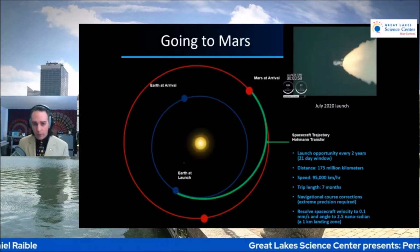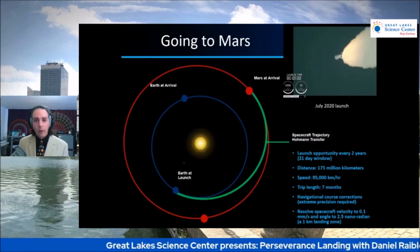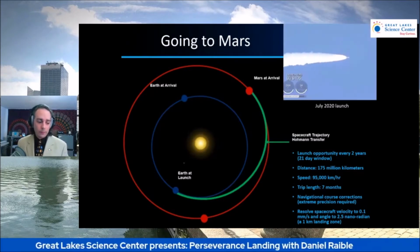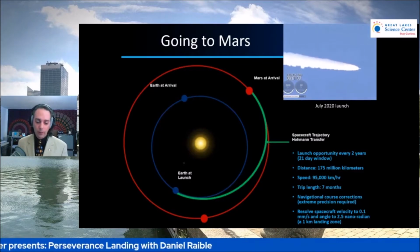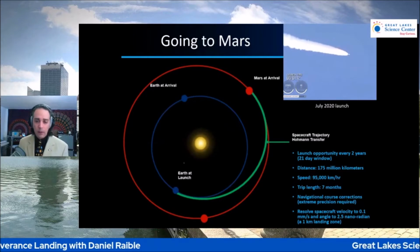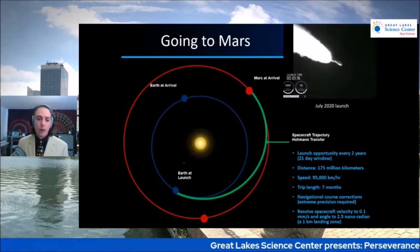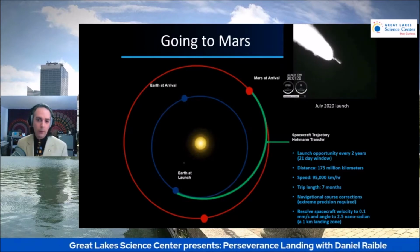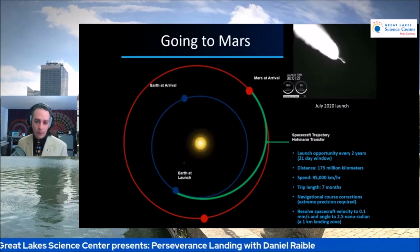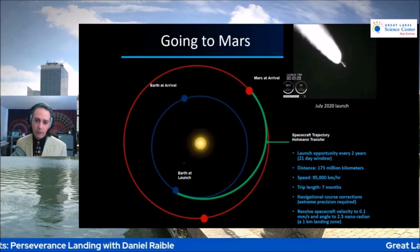And during the course of that spiral transit out to Mars, we're continually communicating with the spacecraft and making observations on its trajectory, both in terms of its speed and trying to make small course corrections based upon that speed. Try to take measurements down to very fine resolutions. We're talking about 0.1 millimeter per second velocities that we're able to resolve through our navigational systems.